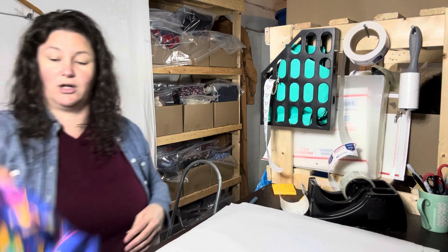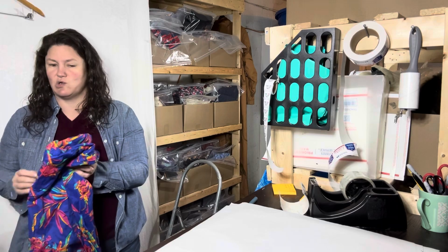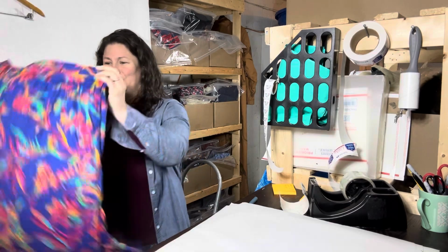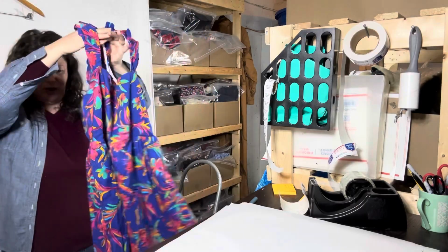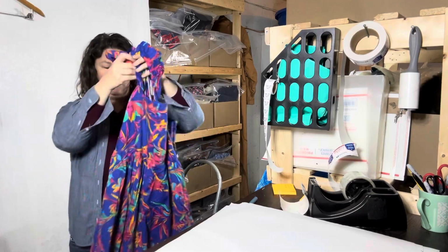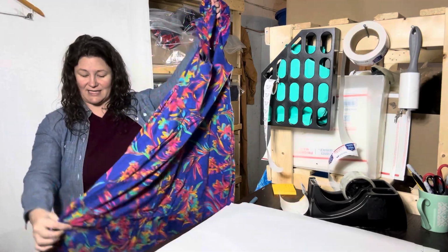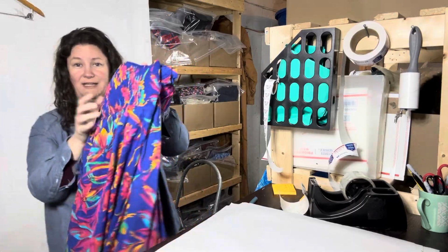This was another good one that actually sold pretty fast. I'm trying to remember, I think I listed it about a month ago. For some reason I didn't write down how long ago, but this is a midi dress. It is tiered, it has some ruffle on it. It is smocked in the back.